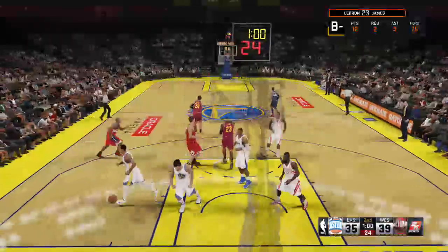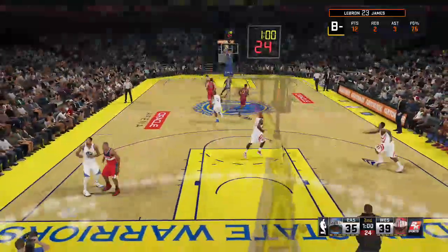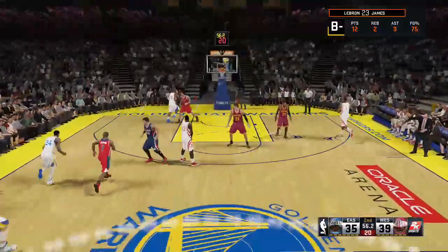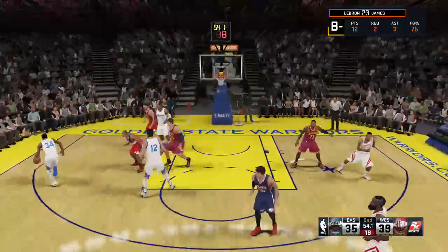Catching up on changes for the West. Glen Davis is checked in for Griffin. Reza comes in for Brewer. And it's Livingston in for Curry.